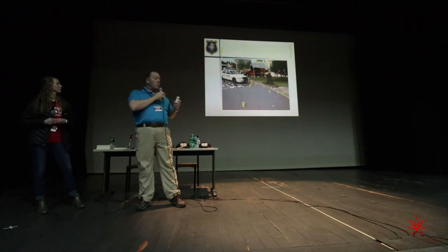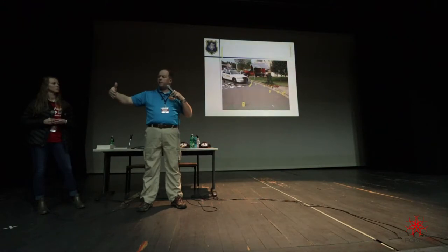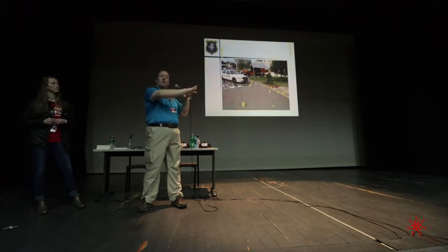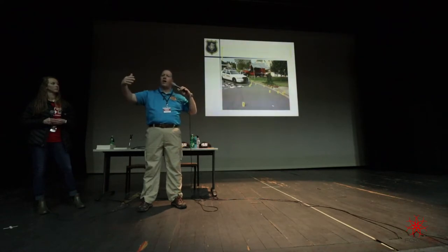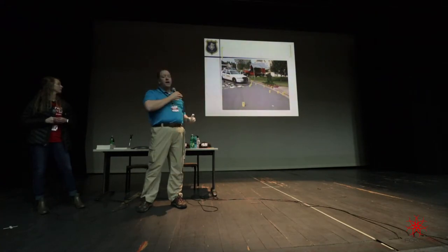So when I arrived at the scene, these numbers are marking spent shell casings from the weapons at the scene. The local sheriff's department began to work the crime scene, and somewhere along the way they realized we should call in a neutral party to work this. I worked for the state at the time, so they called the state police in, and we came in to work this. So this was how I found the scene.